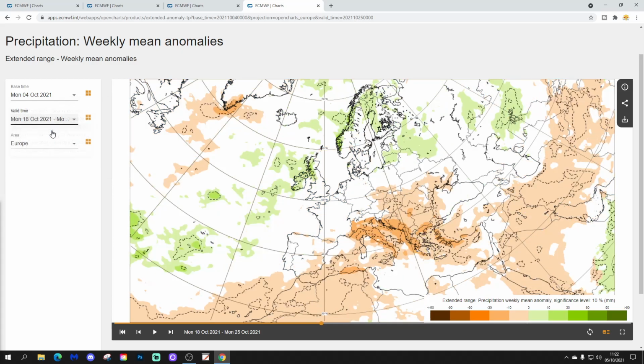Precipitation-wise for week 3, we look like that. So it is turning more unsettled in the northwest. Rainfall gradually increasing across Scandinavia, UK and Ireland in particular as the low pressure in the Atlantic and the jet stream begins to ramp up.